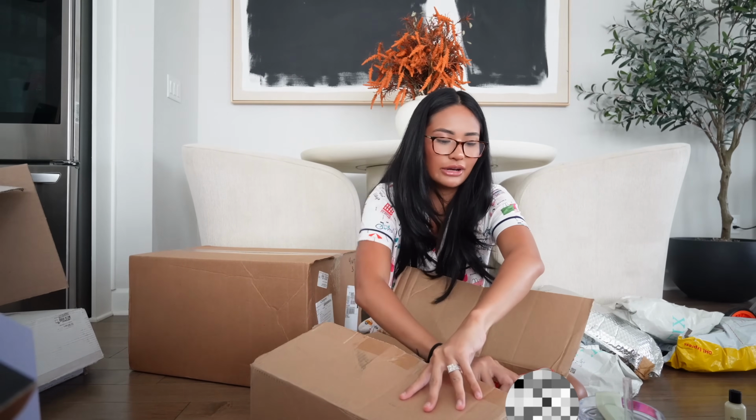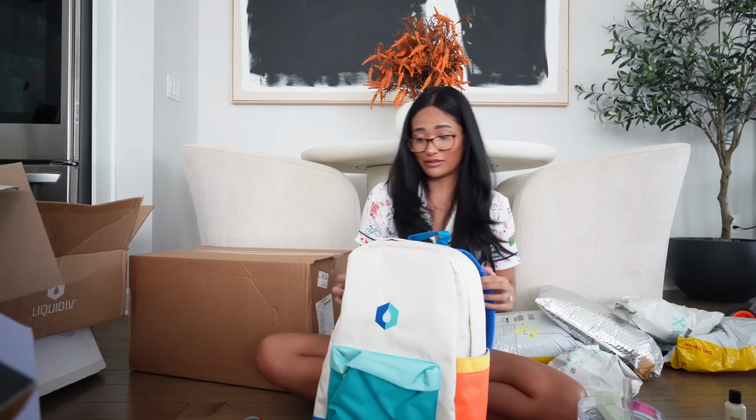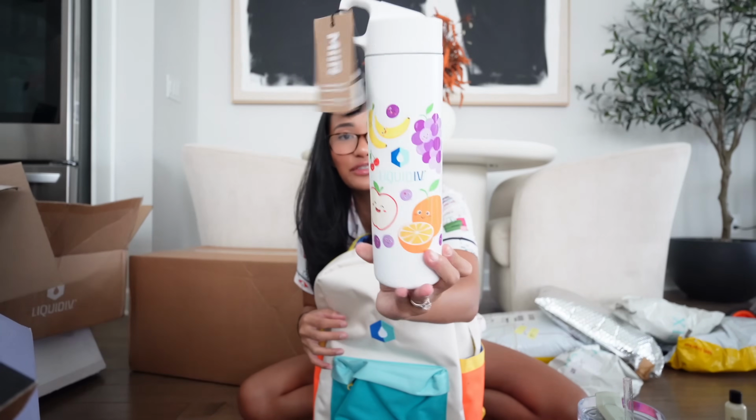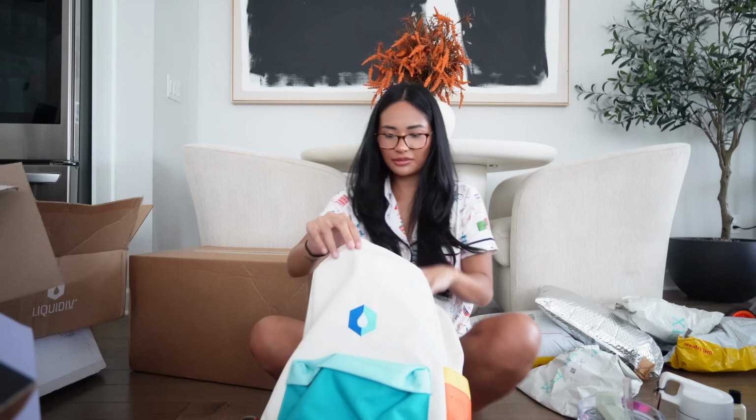This is from Liquid IV. I've worked with them in the past. I love their Liquid IVs. I think they're super yummy. They sent me a backpack. This actually looks nice. For a travel bag, this is pretty big. Oh, guys, look how cute. There's little fruits on this. They sent me some color pencils in this little container. Is this for my toddler or for me?